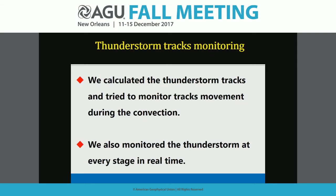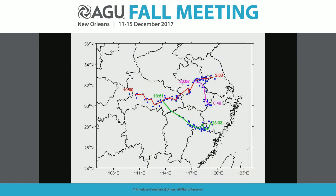First, we calculated the thunderstorm tracks and tried to monitor track movement during the convection. And we also monitored the thunderstorm at different stages in real time. This figure shows the development and the movement of the thunderstorm tracks during the convection. The thunderstorm started at this place at 10 on the 8th, and it moved towards the southeast. And at this time, a separate thunderstorm developed from here in this direction, and another one from here to this place.